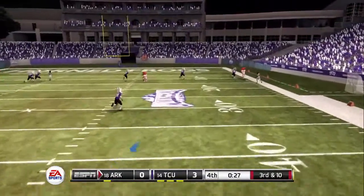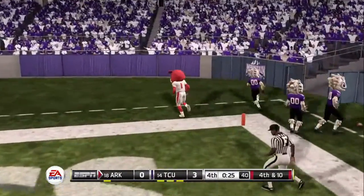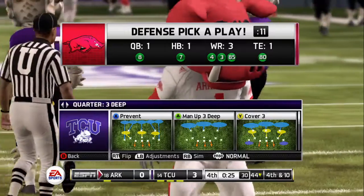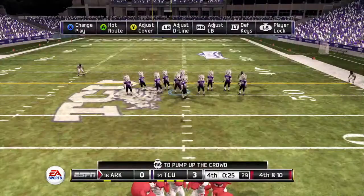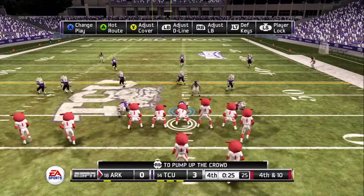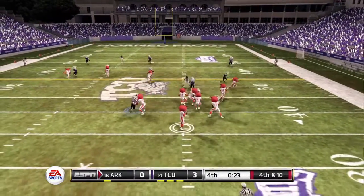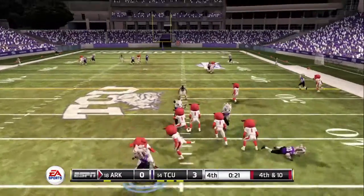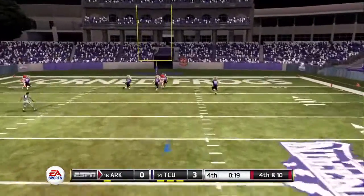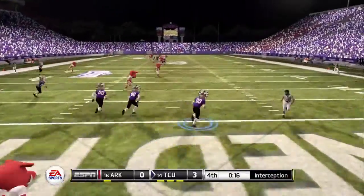This one's going deep to the end zone. May sound obvious, but it's really hard to throw an accurate pass when you're being rushed like that. They come out in a 5-wide set. He's looking to pass. Picked off, and that'll seal it up.